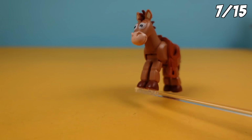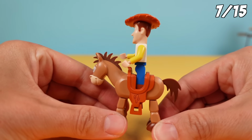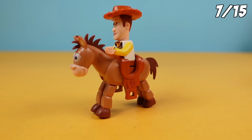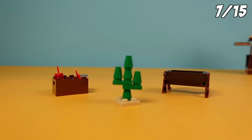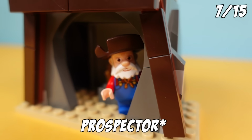And this set includes Bullseye, Woody's horse, who's a good boy. But Woody rides kinda tall in the saddle, which I guess is good for riding fast. And removing Woody's legs definitely looks a little cursed. There's a watering trough, a cactus, and some mining tools for the nearby gold mine, where you'll probably find Professor Stinky Pete.